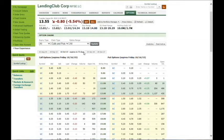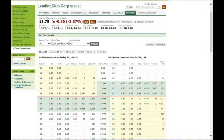A great way to play it though with options is to buy an in-the-money call that's out into the future. So I'm looking at something around October. By then, hopefully, LendingClub will have started to improve and the stock price will start to move forward. So something in this 9 to 10 range where you can buy a call for basically only pennies more than the stock price. So you're looking at 14.10 when the stock is trading at about 13.80. So you're only paying about 1.5% more than the market price, and you're only putting down about 1/3 of this value.